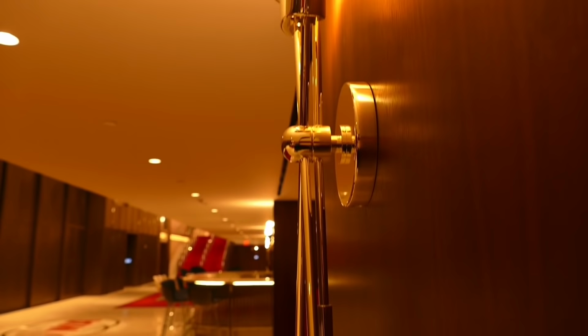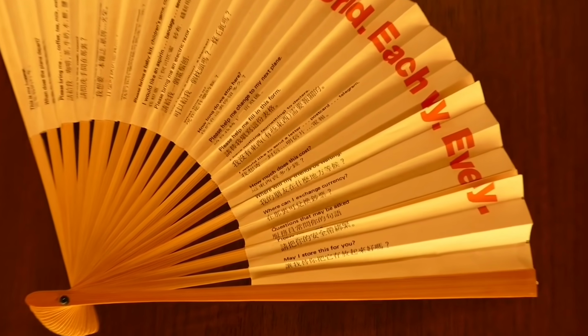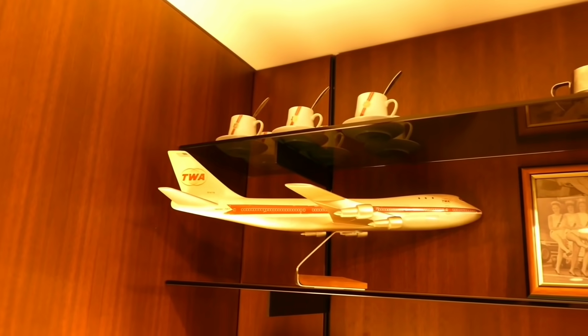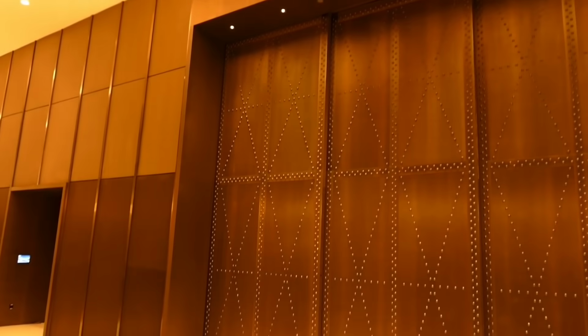This space must be awesome to hold formal events in, and I love the colour scheme. I'm a big fan. Also, notice the mock hangar doors on the Constellation Ballroom. A nice touch.